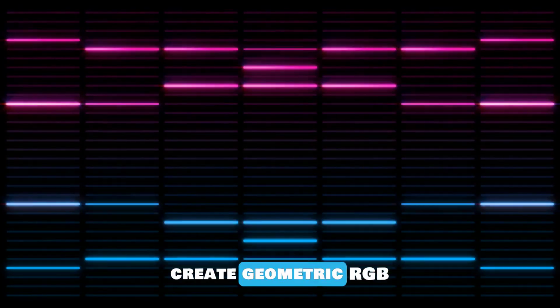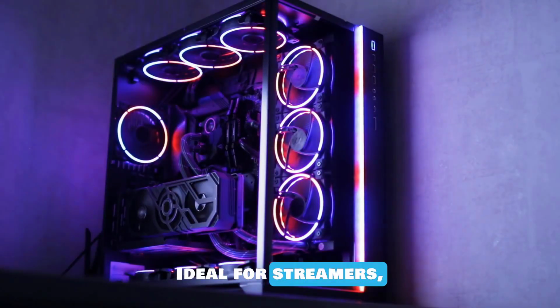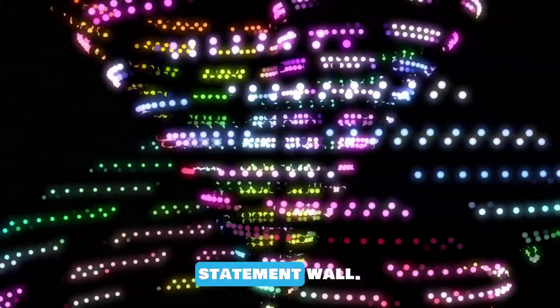Nanoleaf Lines. These wall-mounted light bars create geometric RGB art that reacts to music or screen visuals, ideal for streamers, gamers, or anyone wanting a statement wall.